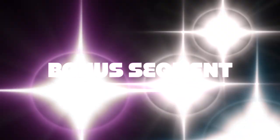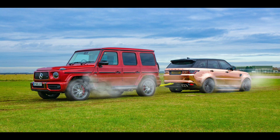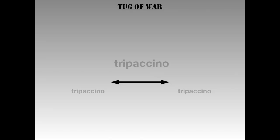Time for the bonus segment about the internet's favorite Tug of War. It's become an eye-catching theatrical used across the board by everyone from our average Rajesh to Elon Musk, pitting all sorts of vehicles against each other, burning rubber and busting clutch plates, proving nothing in a pointless show of nothing but mechanical apathy. Let's break down the physics behind this.